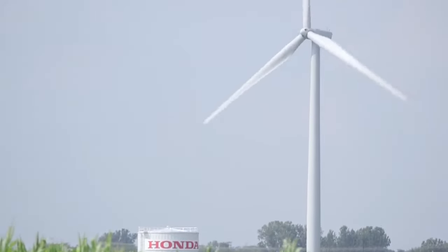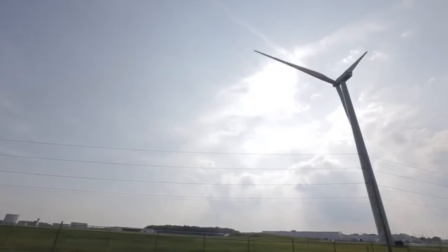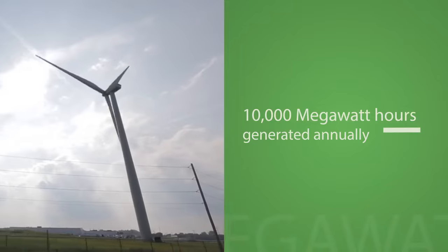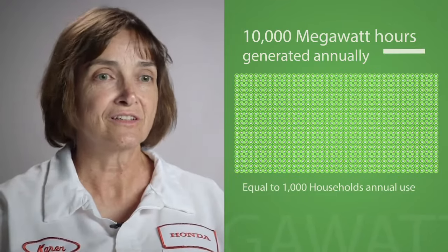We're also starting to take steps to produce our own clean energy to continue to reduce greenhouse gas emissions. We've installed 2 wind turbines at the Ohio Transmission Plant site. The turbines generate approximately 10,000 megawatt hours of electricity annually, which is the equivalent of approximately 1,000 household annual energy use.